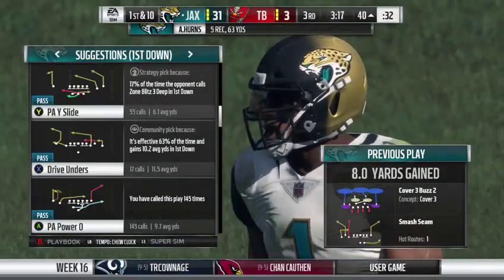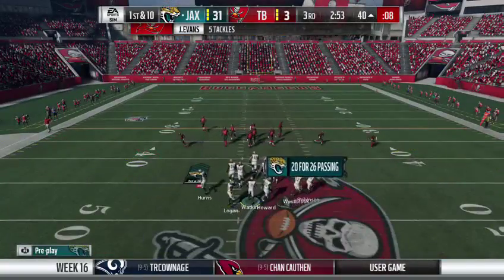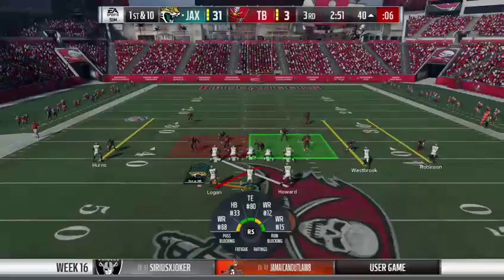Whatever the discussions were at halftime to try to slow down this offense, it has not worked to this point. Yeah, I have a vision right now of everything that was discussed at the half.